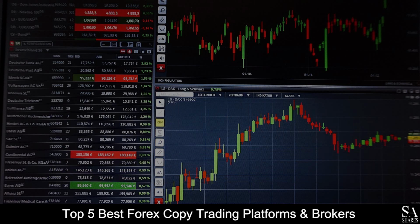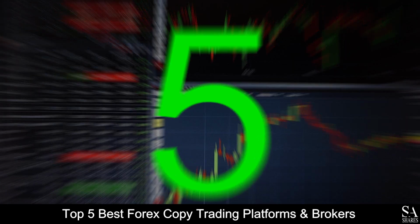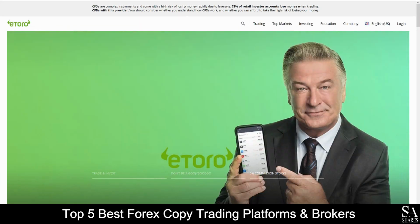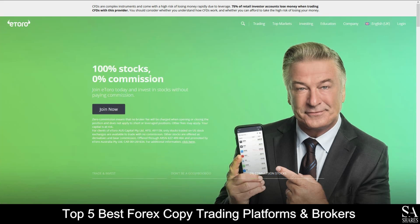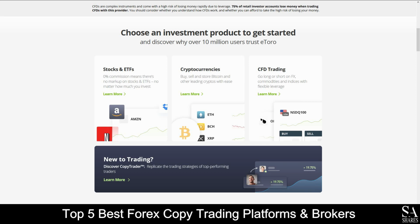In this list, we will be going through some of the top 5 best Forex copy trading platforms and brokers. Coming in first at number 5 on our list, we have eToro. eToro is an online, fully regulated global financial broker that specializes in trading through Forex, stocks, commodities, ETFs, indices and cryptocurrencies.